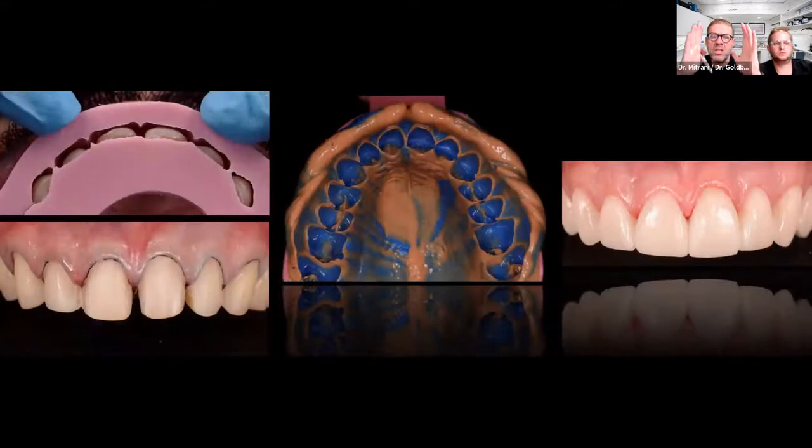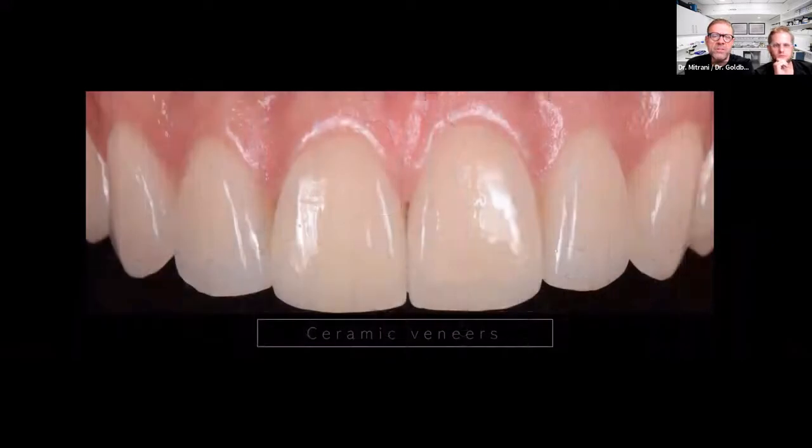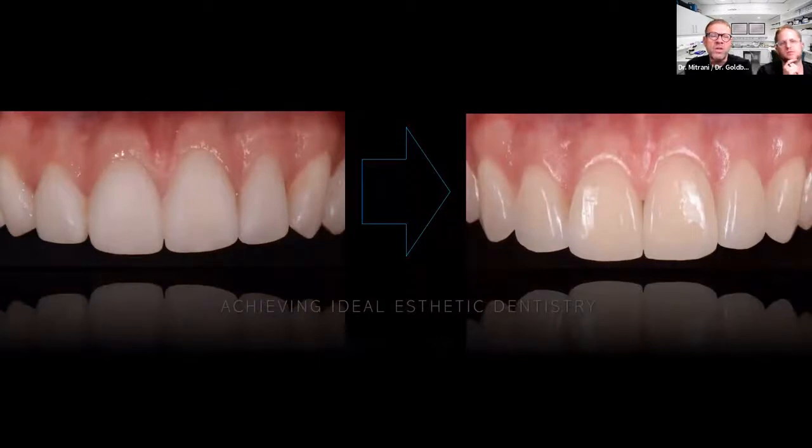And here we wanted to change the long axes of the teeth. So we had to open up the midline here to correct a midline discrepancy. We went ahead and did a provisional restoration right after we made our impression. And here you can see the ceramic veneers and the insertion of the veneers. Very nice before and after, in which you could notice that we did change the orientation of the midline by opening the interproximal a bit and allowing us to create the right contours for the veneer.